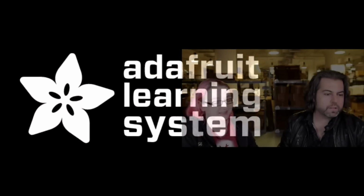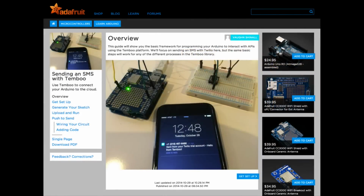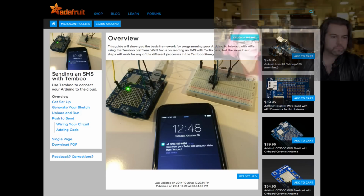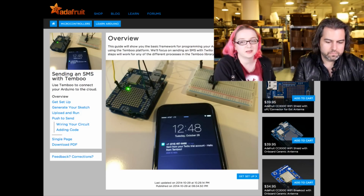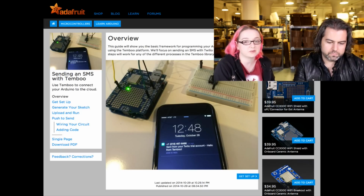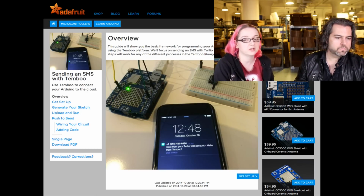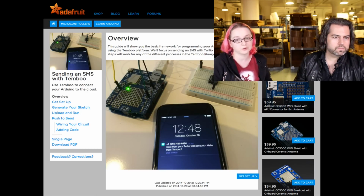Okay, next up, Adafruit Learning System. We have a bunch of tutorials on the learning system this week. We've got Sending SMS with Tembu. We just released this today, thanks to Tembu for doing this tutorial. They wanted to do a tutorial on our learning site and try it out, so we made them an account. They did a tutorial on using the CC3000 with the Tembu service to send an SMS when you press a button. It's a basic tutorial, but I really like how straightforward it is. A lot of people just want to send or receive an SMS. So check out this tutorial if you're interested in adding Internet of Things capability to your Arduino.